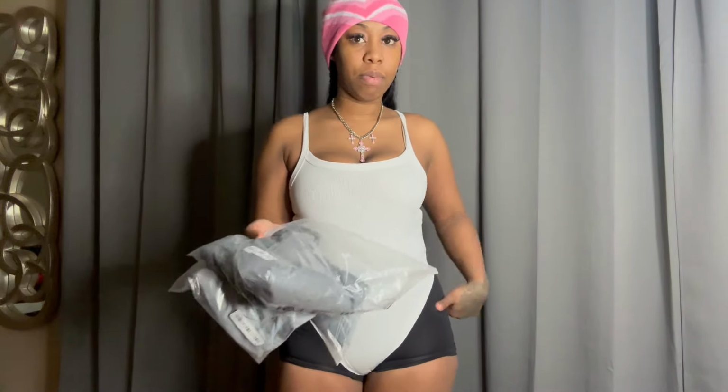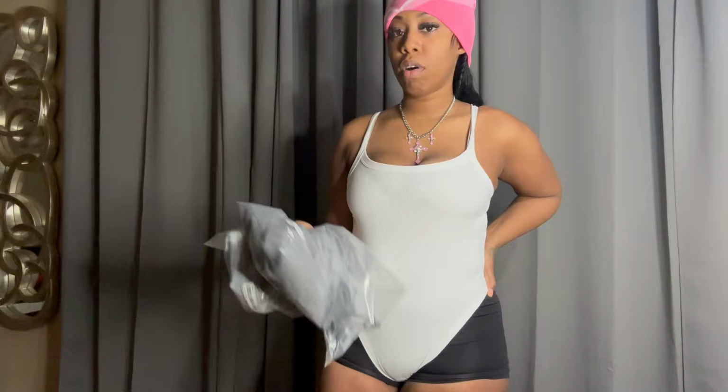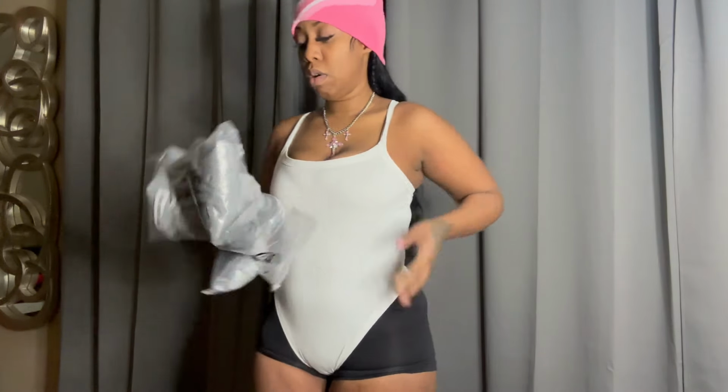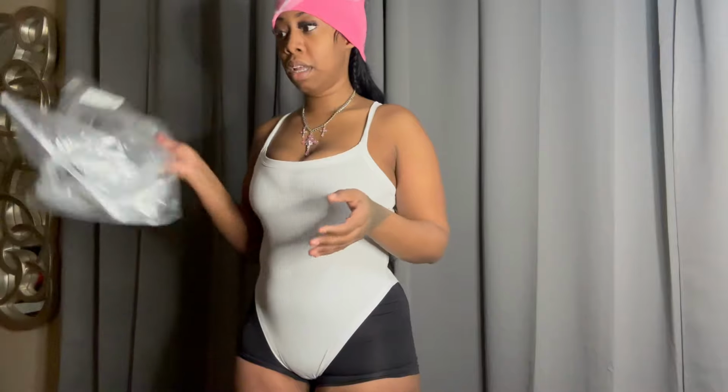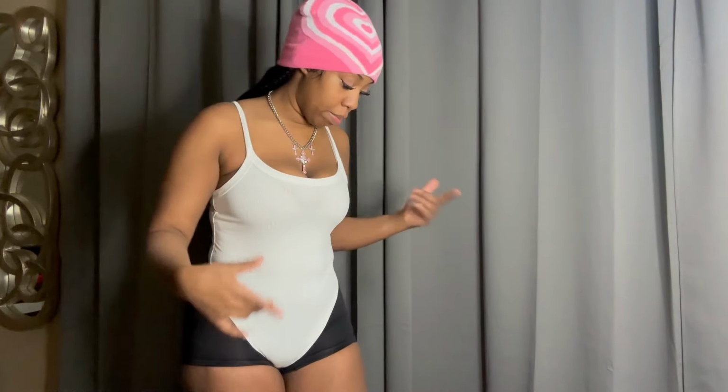So I don't even think I would reorder these in the large, only because they was flooding. And I hate flooding pants. I'm a tall girly, I'm like 5'6". Yeah, I'm 5'6". Anything flooding is really a dub. So I think I'm gonna have to go to the store and buy me some of those.